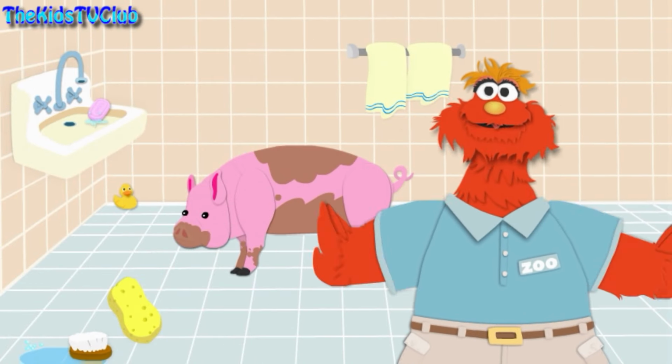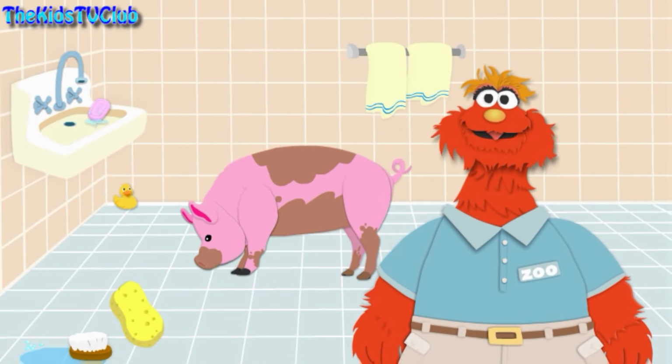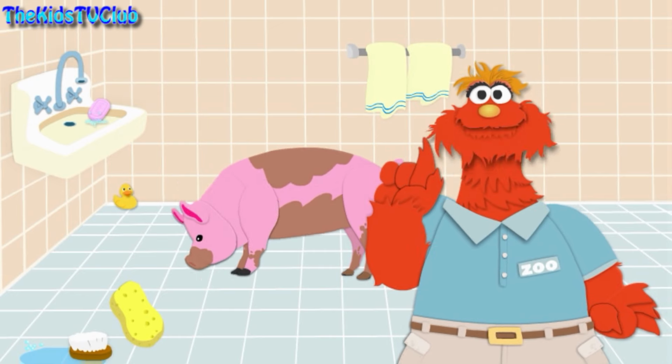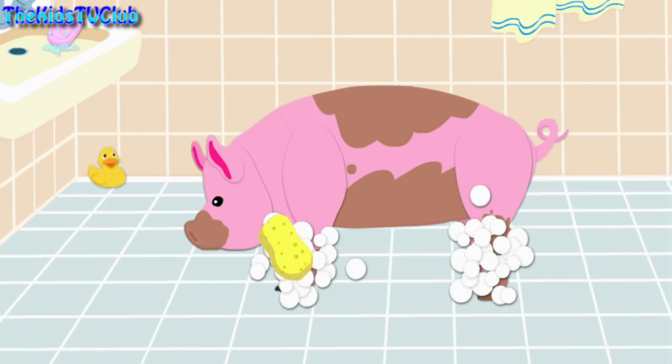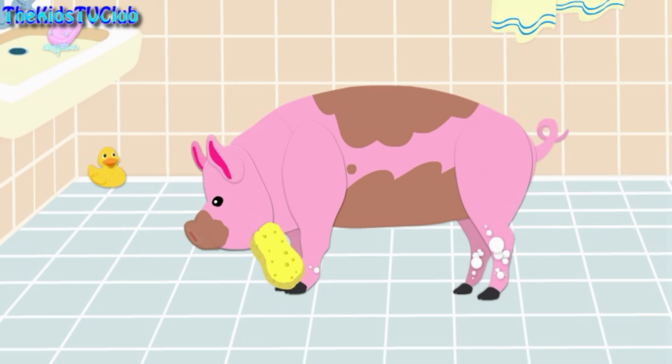Yikaroonie! What a messy pig! I'm gonna need your help. First, let's wash her leg. That's it! The dirt is going away! She uses her four legs to run.